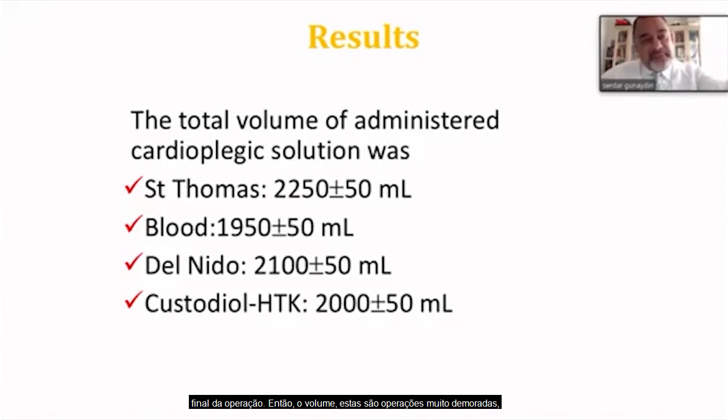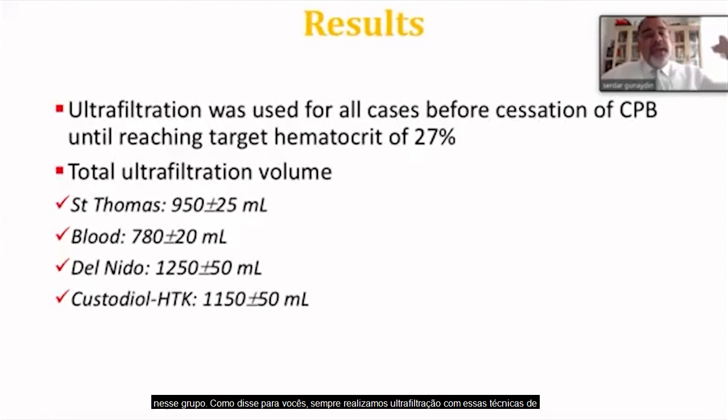These are all very long-lasting operations with a cross-clamp time of about one and a half hours, 90 minutes or more. So when you deliver St. Thomas every 20 minutes, it becomes, again, the same volume that you give in the single dose technique. So there is not any significant volume difference with respect to different cardioplegic techniques in that group. And as I told you, we always perform ultrafiltration with those single dose techniques.